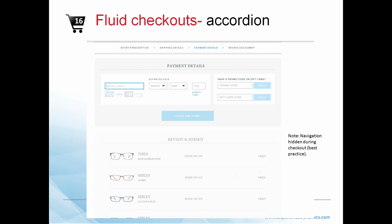By fluid, I mean fluid as in conversion optimized. This Warby Parker, the eyeglassware folks, has a lot of good examples on their website, a lot of nice clean visual design. You can see it's focused here. Note that the navigation is hidden. And I put a note for accordion. It doesn't have to be accordion.